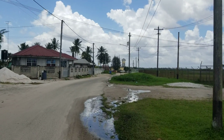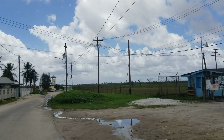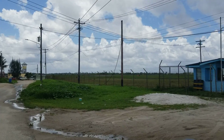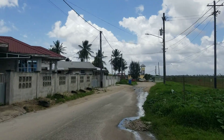And there's of course a lot of vacant land in this neck of the woods, but apparently the site chosen for the city was near to Kururu, which is already an established development 50 years ago. It was built in the 1970s.